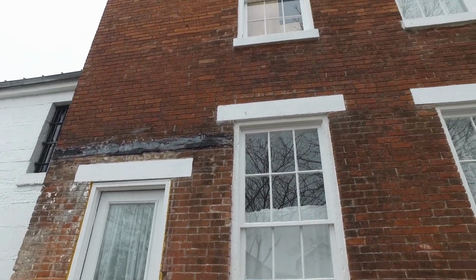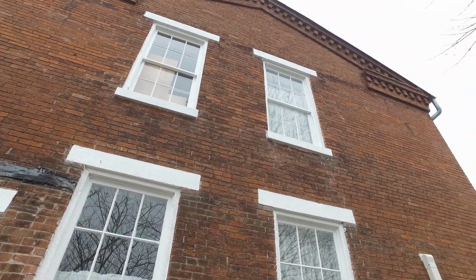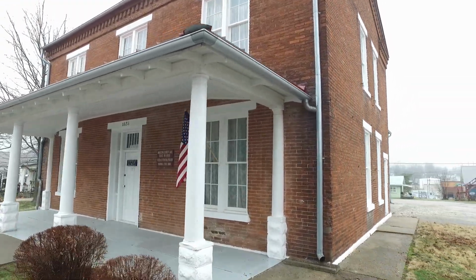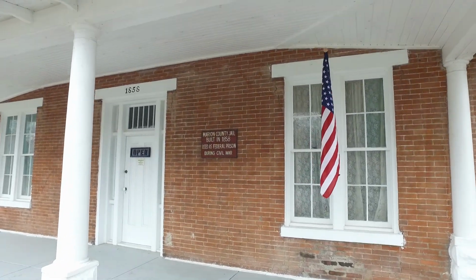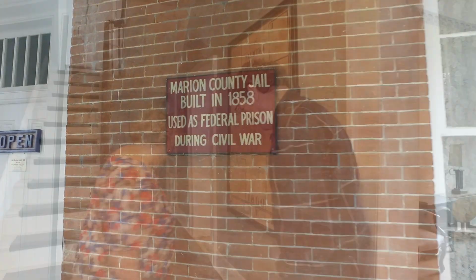Very fascinating part of history here, and we don't want to get into this too much right now because we're going to come back. But in 1858, just prior to the Civil War, the people that were here, working here and living here, had no idea what this jail was going to become. No, at the time, they did not. Would you take us back and give us a look? Sure, I'd be glad to.